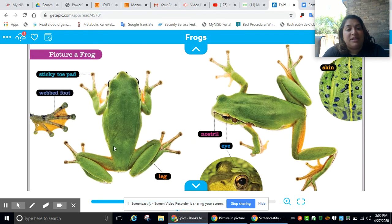And what we noticed about these pictures are these are diagrams. So diagrams mean that they're labels that show us the different parts of the frog. So we can see here, this is called the sticky toe pad. That's what helps them stick on those reeds. And some of them have webbed feet. And remember, the webbed feet are for the ones that swim in the water. And then here are their legs.